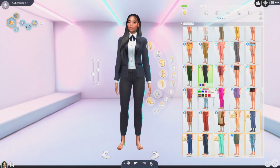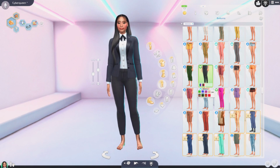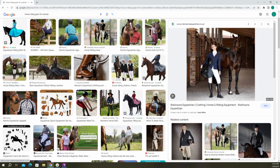Okay. Well, this isn't showing me good pictures. Let me see if I can do images. Yeah, here it is. Okay, let me show you guys. I mean, you probably already know what I'm thinking of, but yeah, like this, you know, these riding clothes.